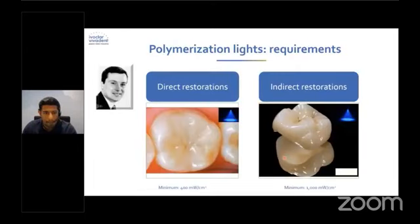Right. So this is Professor Krejci, and he suggested that we need a minimum of about 400 milliwatts per centimeter squared of light intensity in order to cure any resin-based material, especially composites. But 400 is the bare minimum, because with 400, you still need about 40 seconds to cure, and I will come to that calculation in a minute, but that's what he recommended.